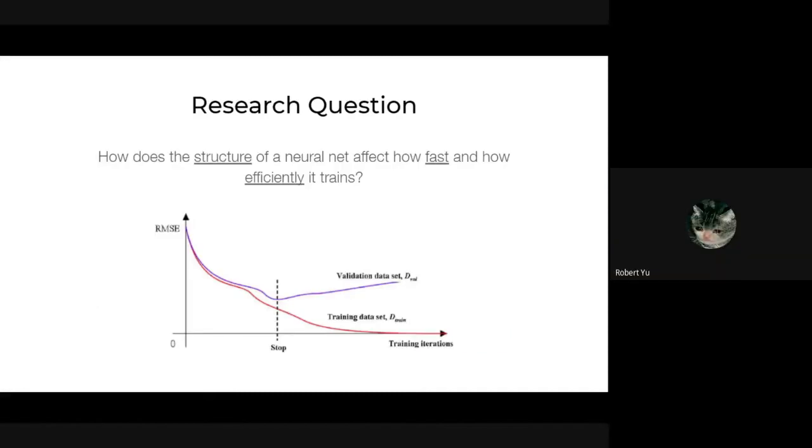The central question that we aim to at least begin to answer with our research is essentially how the structure of the neural network affects how fast and how efficiently it trains. So in this graph, we have a plot of root mean squared error versus time. Root mean squared error is essentially just a measure of how good the neural network is, where lower is better, and time is just the amount of time it's been training.